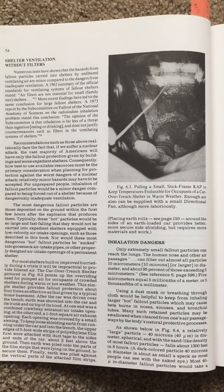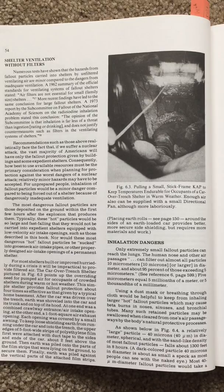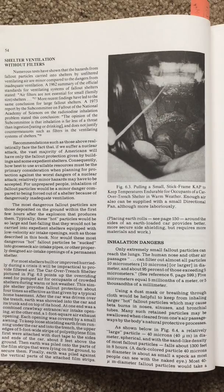Using a dust mask or breathing through cloth would be helpful to keep from inhaling large hot fallout particles, which may cause beta burns on noses, sinuses, and bronchial tubes. Many such retained particles may be swallowed when cleared from one's air passageways by the body's natural protective processes.